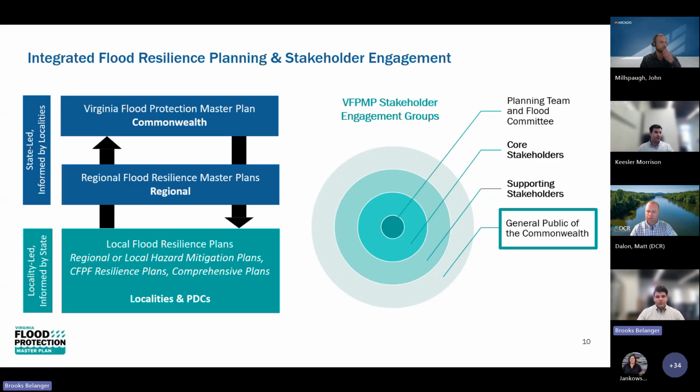Like I said, at this juncture of the planning process, we want to involve the public to get feedback on where we are and where we should go. Because at the end of the day, this is everyone's plan. Everyone across the Commonwealth can be impacted by flooding. And we want the more voices to be heard, the better, and the more we can consider that as we move into implementation.